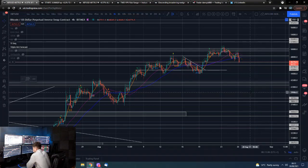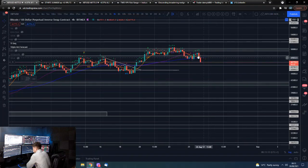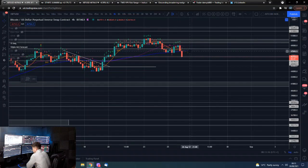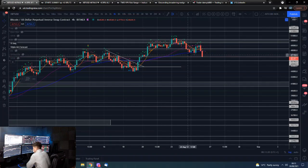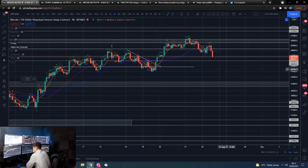Let's go straight over to those Bitcoin 4-hour charts. Yes, we are having a bit of a sell-off this morning. We didn't manage to get back above our resistance level yesterday. We did have a nice bounce up though, but couldn't take out that level or these previous highs. So subsequently rejected, and we have taken out the lows of our most recent short-term pullback, and are now actually testing into our next main level of support.